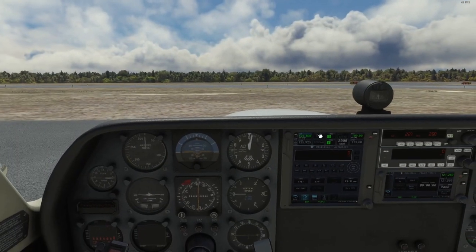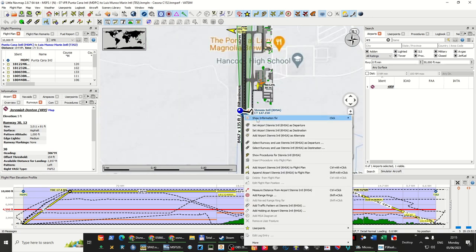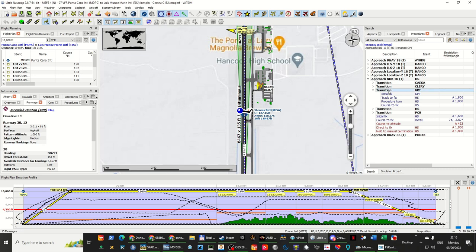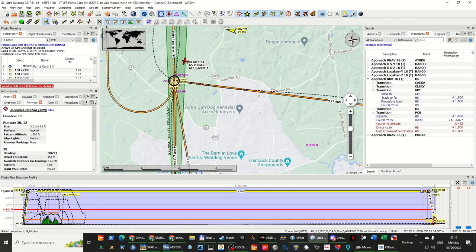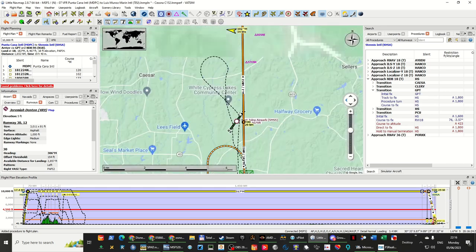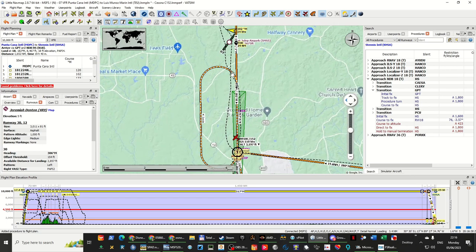Right, it's time to review how we've done. So, I will try to show procedures for Stennis. NDB, transition GPT, procedure turn course to fix. Okay, so let's try to... That would be it. We flew in here. We hit it quite correctly. Then we flew out. Did the procedure turn and then kind of wove our way in.